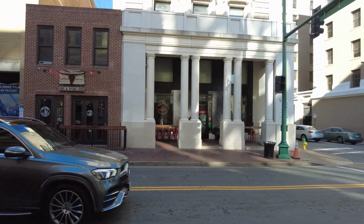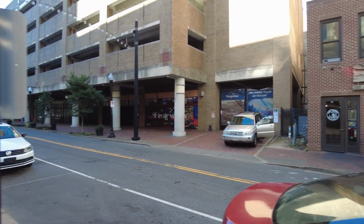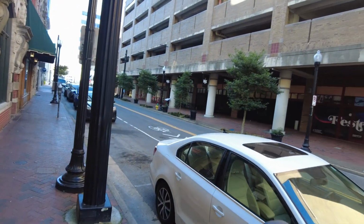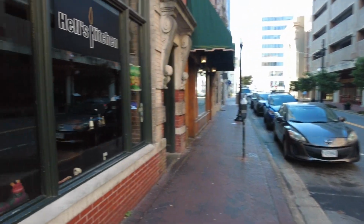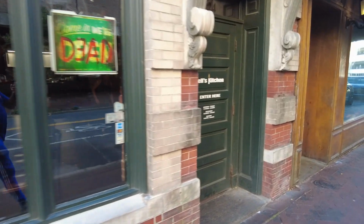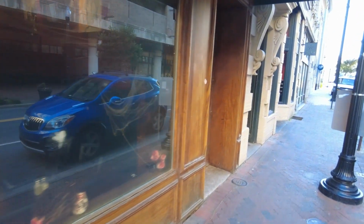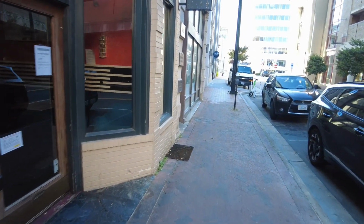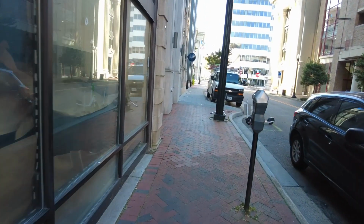Walking through Granby Street, we also have some small restaurants. So the tailor shop. But what I also said to the Dutch people I just met, a lot of things are closed. There are a lot of empty buildings, empty shopping centers. This is Hell's Kitchen. Unfortunately, so many things are empty, but that's life.